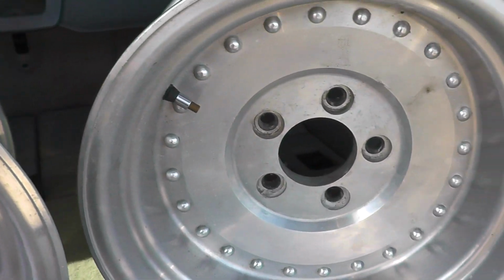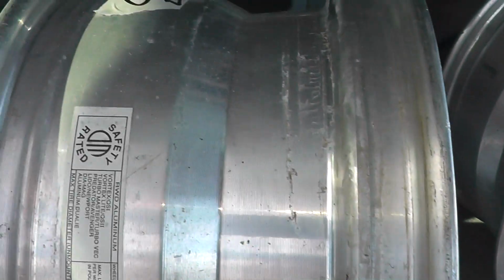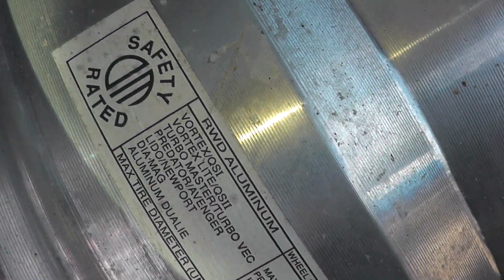Right, I found me a couple of Centerline lookalike wheels in 8x15. I think these are made by Wolf Race. They're called Vortex. Anybody know?